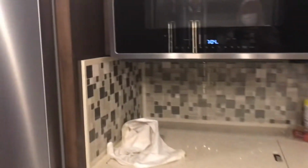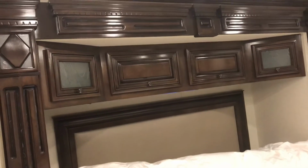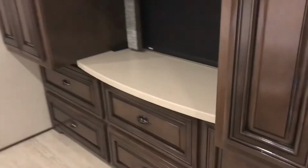Same refrigerator still. The backsplash is just beautiful. A pretty bathroom with a window. King size bed. The bed design has not changed at all. Still the same. You still got a bunch of stuff underneath the bed. Lots of storage probably.